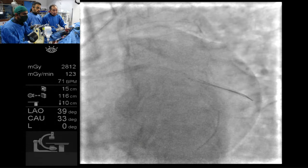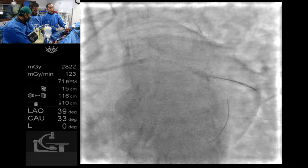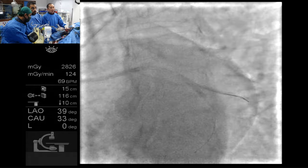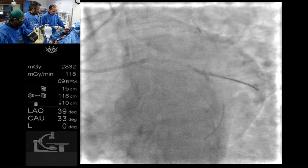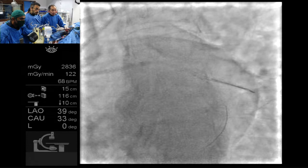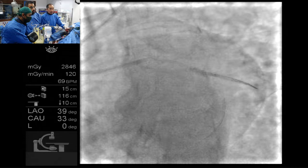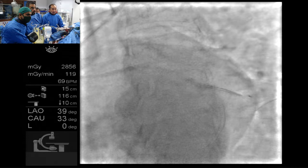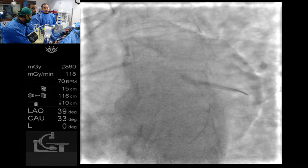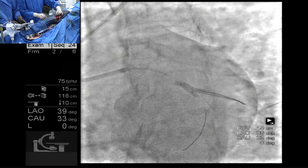Do one more here. Slowly go up. Go 10. 2, 4, 6. Done. So the balloons slip back and forth. Tak, are you surprised by that? I'm not surprised. 2, 3, 4. Now better. 5. I think the length is different. 10 is fine. 8, 10, 12. Beautiful. Okay, done.